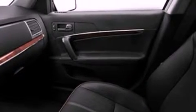The following features are also included: memory settings for the driver's seat's positions, so you can recall your favorite position with the push of one button, an auto-dimming rearview mirror, front and rear reading lights, leather seats, a security system, privacy glass, front fog lights, an anti-lock braking system, external temperature display, and cruise control.